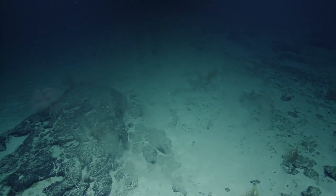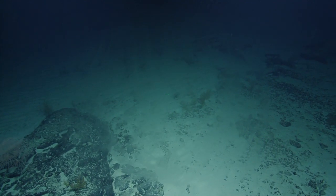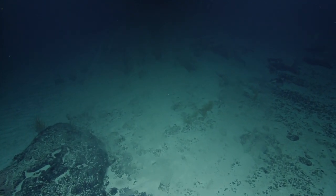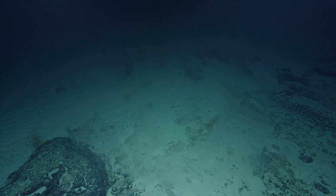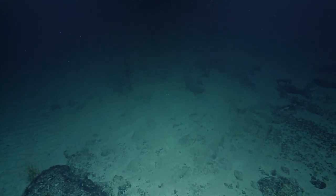Question for the dive bot team. Right now we have the laser statically pointed down. Would this be something that you would like in the future to be able to just sit on a platform and then aim it in different directions?